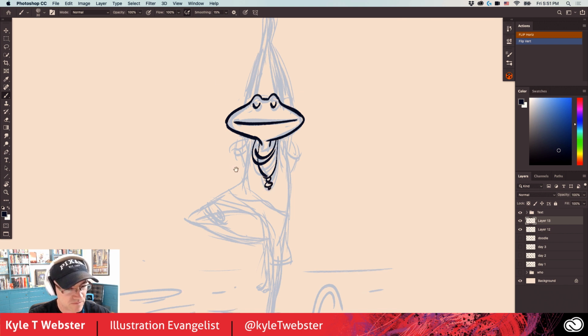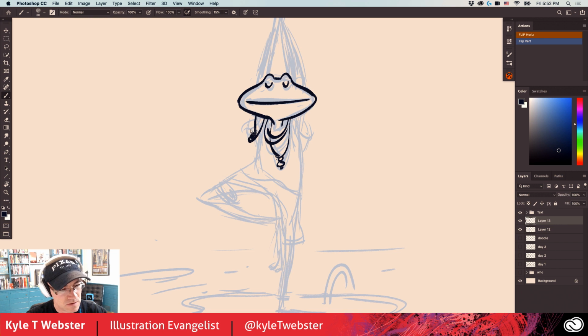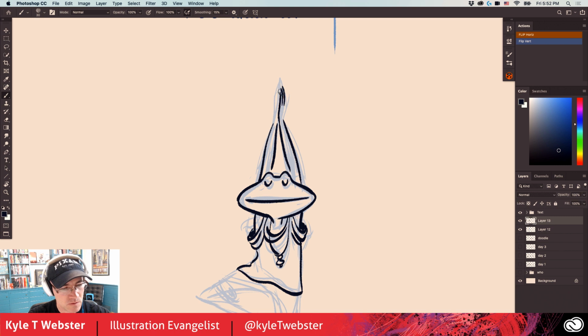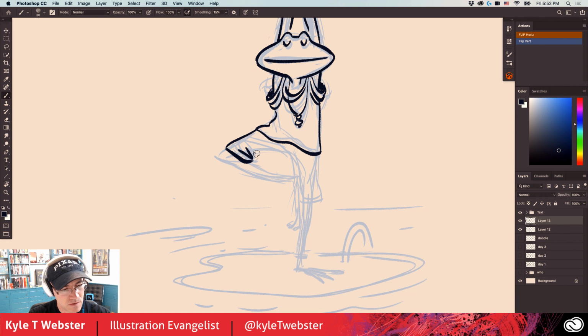So there's some kind of cool necklace hanging from Froggy's shirt there. Got the arms out in the back like this. Little Froggy hands. Boop, boop, boop. And now our nice shorts. This foot is going to interrupt that line. So I'm going to come back, down. Nice long Froggy foot.